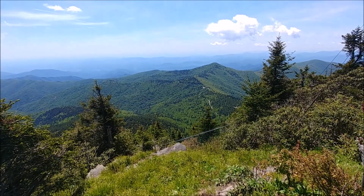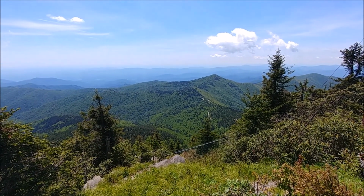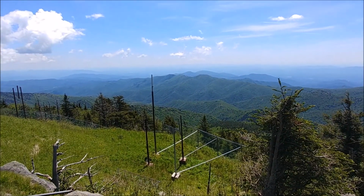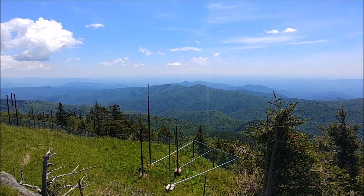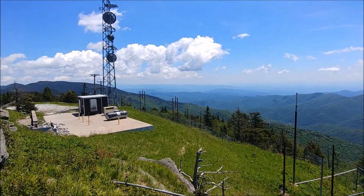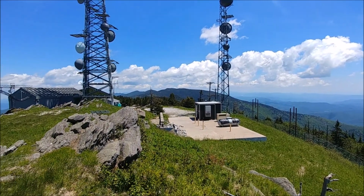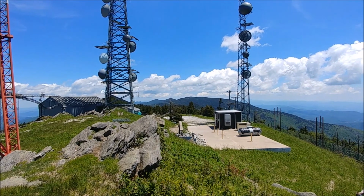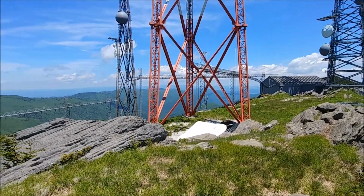But there's Blue Ridge Parkway way down below with Pinnacle rising above, and then the main hump in that direction is Green Knob. Can barely see the fire tower, and you have Linville Gorge in the distance there, and Mount Mitchell right across to the north. I'm gonna walk around for a bit. I don't see anyone up here.